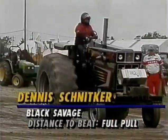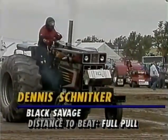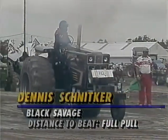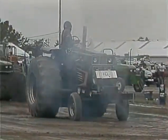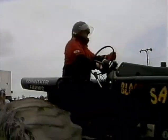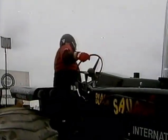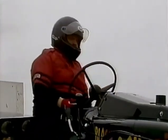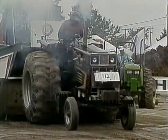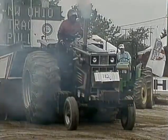Well, the last tractor to come to the starting line right now will be Dennis Schnitker, ladies and gentlemen. He comes out of Hoyleton, Illinois, with the Black Savage machine on the line right here. And I'm going to tell you right now, ladies and gentlemen, he has got a chance to get it out of here. The Bowling Green track, hey, it's starting to come apart a little bit here in spots. The tough dirt is really pulling down these tractors. He's the last guy in this class that's got a chance to make a full pull.